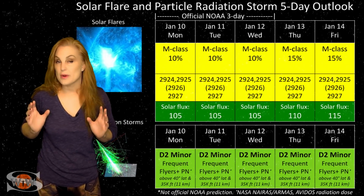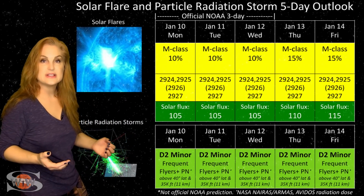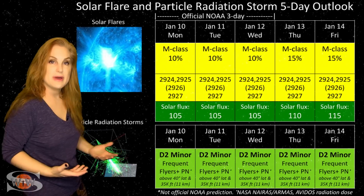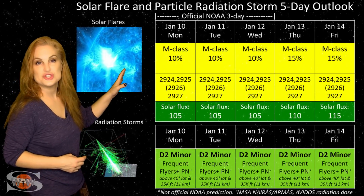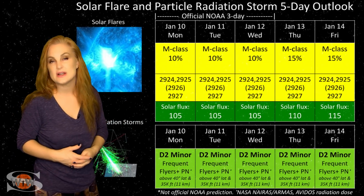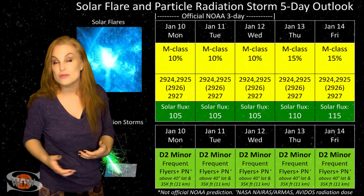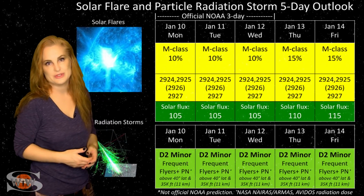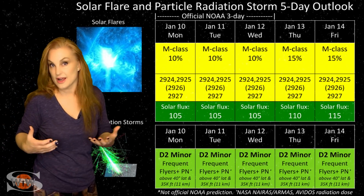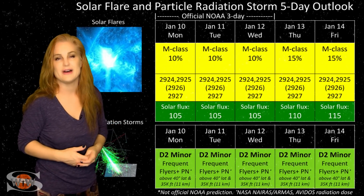Switching to your solar flare and particle radiation storm outlook over the coming week, because we have a couple active regions on the Earth-facing disk, believe it or not, everything is not in the green when it comes to big flares. As a matter of fact, NOAA's giving us about a 10% chance of an M-class flare over the next couple days, and this is mainly due to region 2924. But believe it or not, this risk may actually increase over this next week as even more regions rotate into Earth view, and we might even see the risk for X-flares actually increase, maybe a skosh. It's kind of hard to tell as of yet, so don't quote me on it.